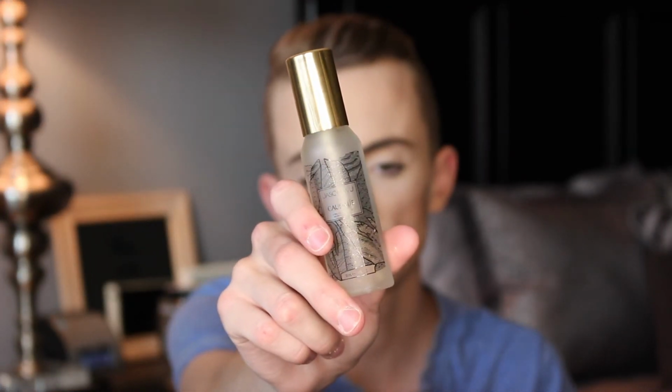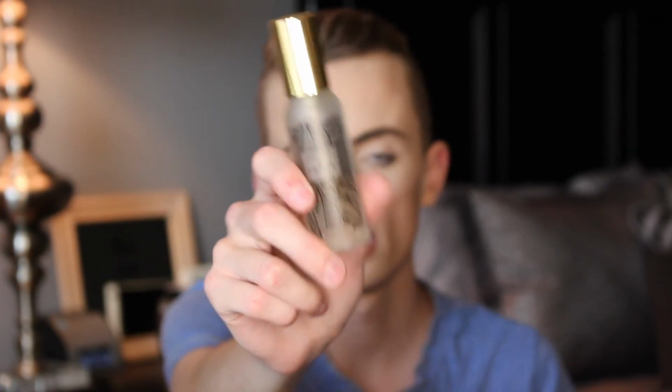So I've also been using this, the Caudalie Setting Spray Beauty Elixir. This is the Jason Wu bottle because he collaborated with them, but this is the most beautiful bottle ever. And this is the travel size, and I think it's $16. The full size I think is either 32 or 34, I can't remember. I will be repurchasing this because this is so good. The sprayer on this is absolutely phenomenal. You get so much product out when you use it, and it smells like the Lush store.